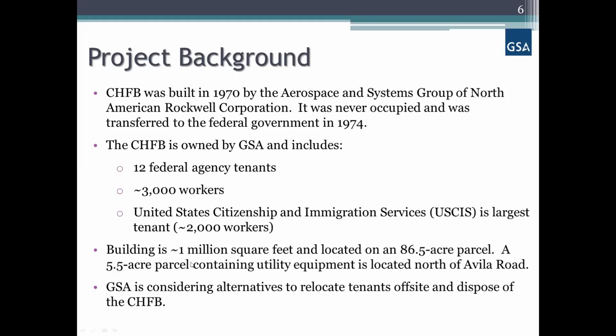The building is about 1 million square feet of office space and a little bit of warehouse space, and is located on an 86.5 acre parcel. There's also a 5.5 acre parcel which contains some utility equipment just across the street on Avila Road. GSA is considering multiple different alternatives to relocate tenants off-site and dispose of the Chet Holifield Federal Building.